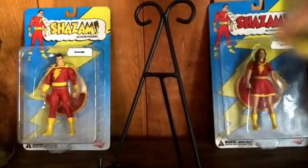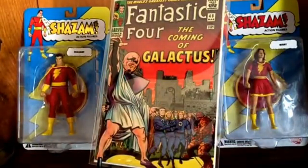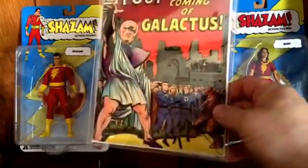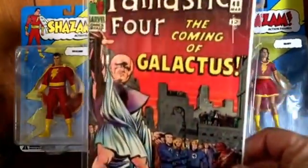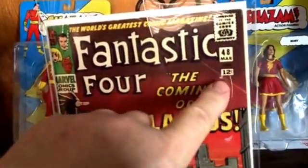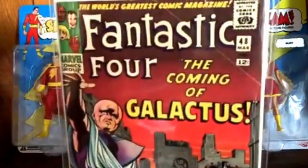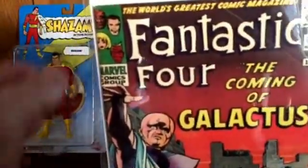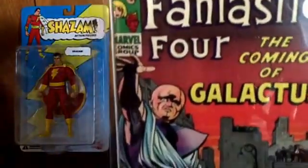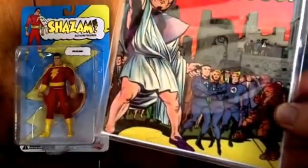The next one is Fantastic Four number 48. First appearance of Silver Surfer and Sentinel. The coming of Galactus. It's in good shape. I'd like to send it off. Only thing is, and y'all can comment, I think I'll send it off, but I'm not sure. You can see right there where the corner break is, where it's been folded down. Other than that, it's got just a little bit of Marvel chipping right there at the top, but not bad. It's got a few little spine ticks, but other than that, it's not a real bad book.